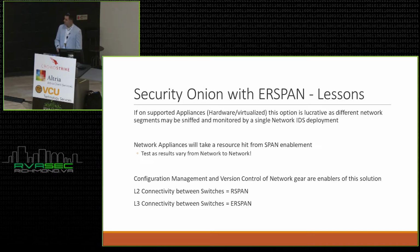And the simplest thing, I try to break things down so I can remember them. If you're doing L2 connectivity, you can do an RSPAN. If you're doing L3 connectivity, do an ERSPAN. And the E stands for encapsulated, so encapsulated remote switch port analyzer. Took me all night to remember that.